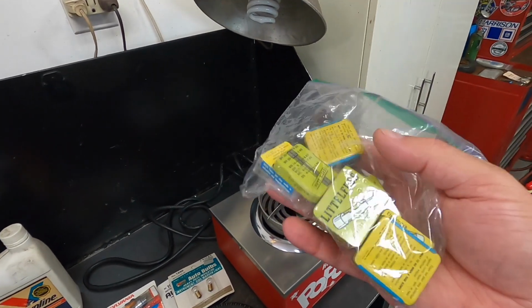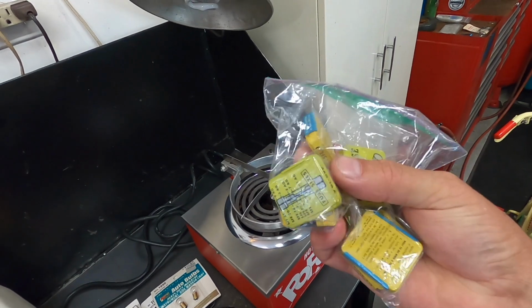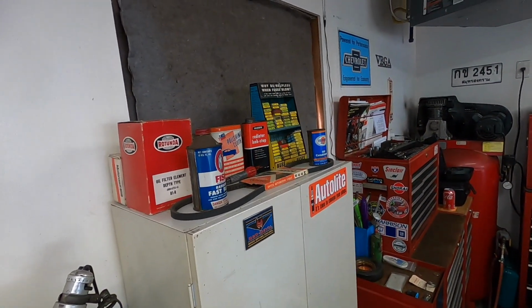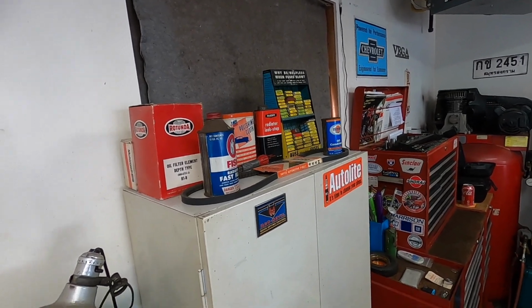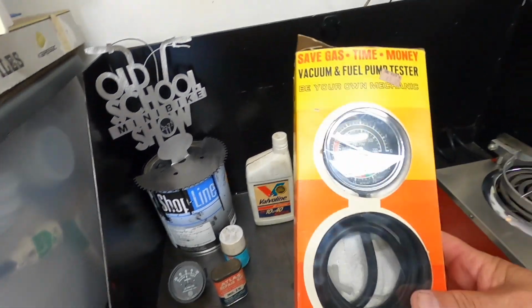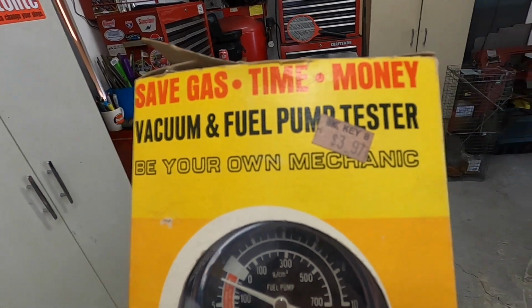Got a whole ton of fuses, packages of fuses. There's 3, 10, 20 amp, all different that I can add to my fuse thing there, you know, I'd like to fill it up. And then I got this. I have one of these. This was Kmart, and it says $3.97.